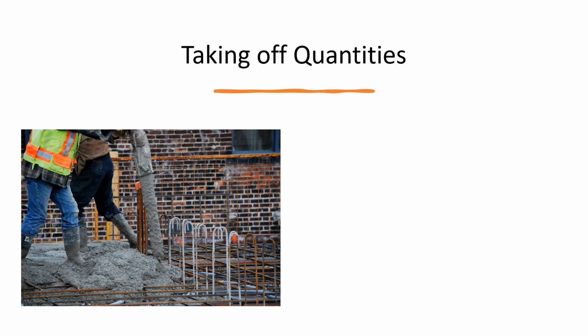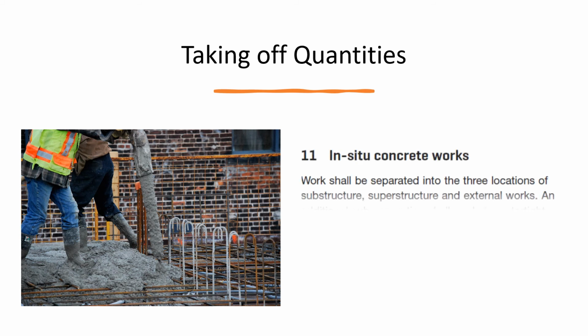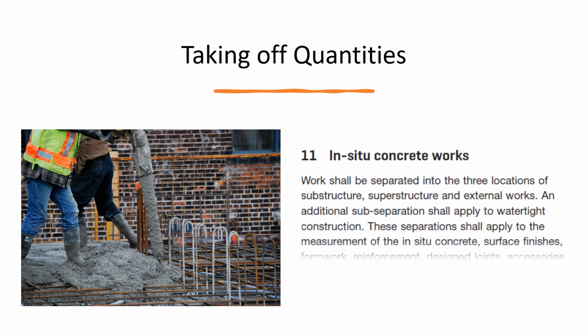In situ concrete work also gives the taker-off a similar choice when measuring concrete, but no similar guidance is given as to when each alternative should be used.